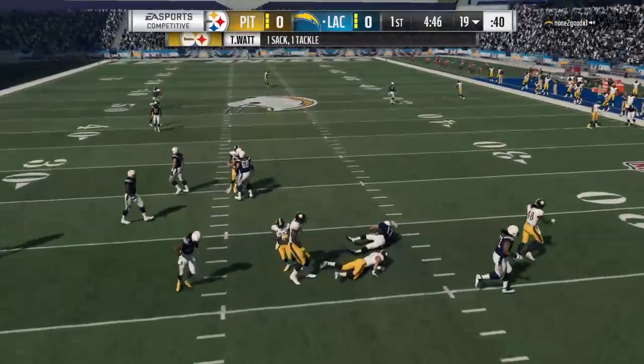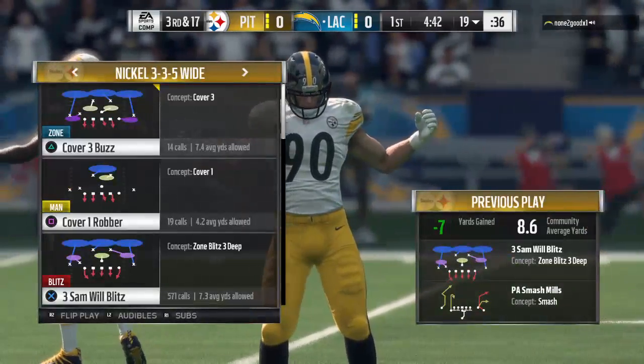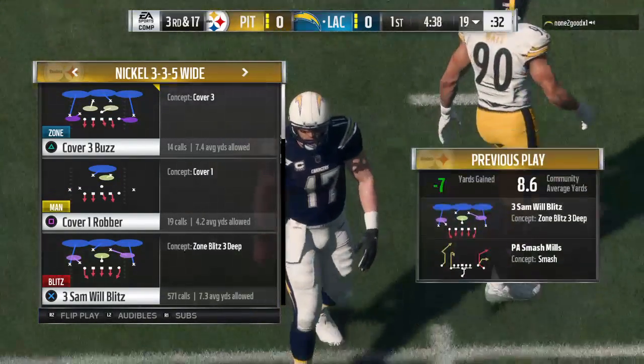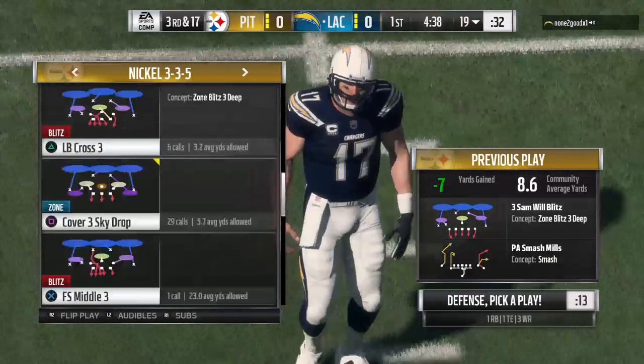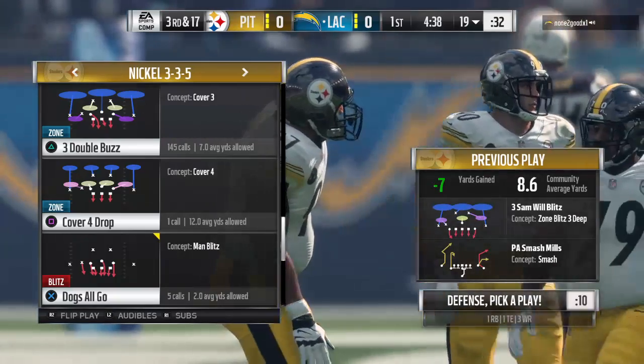Rush coming, and he's taken down. T.J. Watt coming on the blitz. He gets him for a loss of 7. Partner, I know the ball security's preached like crazy, but every now and then you've got to know when to get rid of the football and save a little bit of yardage if you're a quarterback.